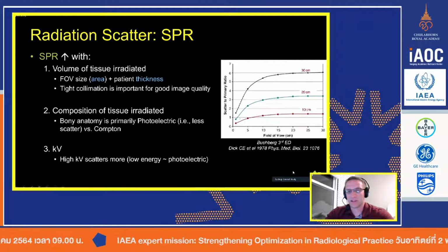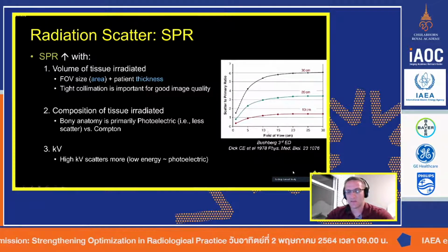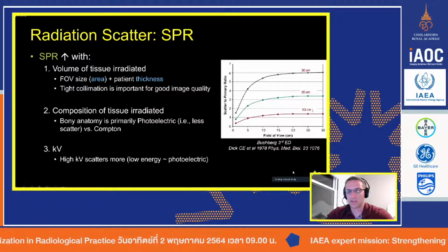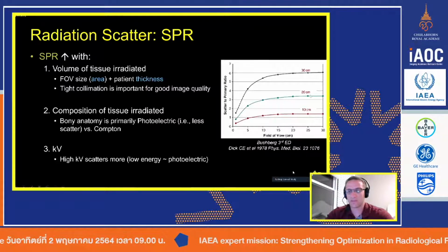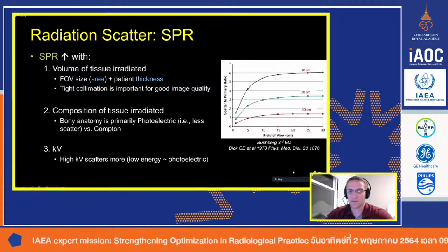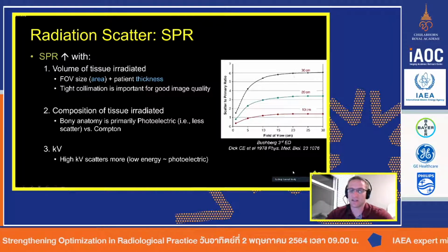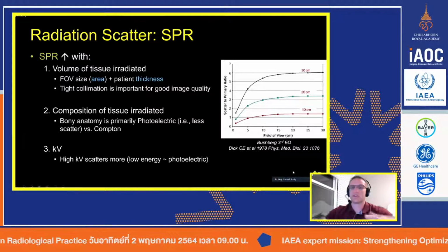Here you can see the scatter to primary ratio as a function of field of view. As the field of view gets bigger, for a thinner patient, the scatter to primary ratio stays relatively low. As the patient gets bigger, obviously the scatter content goes up as fast as the field of view. And so I guess the saving grace, if anything, is the very large field of views, say 20 to 30 centimeters. So let's say you're doing a big abdomen.